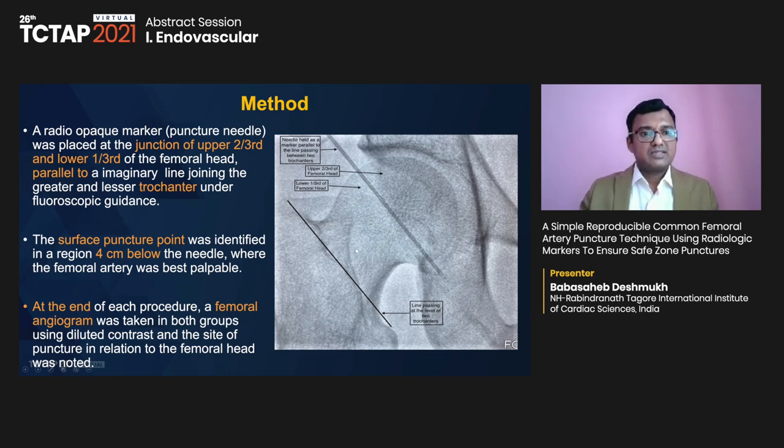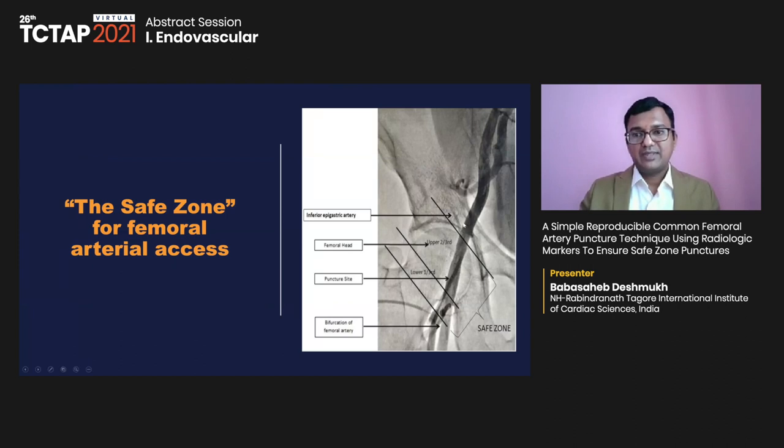A surface puncture point was identified in a region 4 cm below this needle, where the femoral artery was best palpable. At the end of each procedure, a femoral angiogram was taken in both groups using diluted contrast, and the site of puncture in relation to the femoral head was noted. As per the definition, the safe zone is the area between the inferior epigastric artery above and the bifurcation of the common femoral artery below.